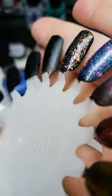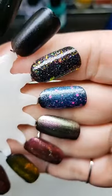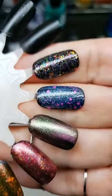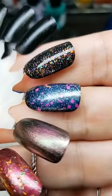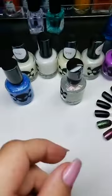And then there's the topper. Ooh, another big chunk of flakes. Look at that. That is super pretty. You definitely see all the rainbow in there. Oh, wow. Oh, I love it. Love it.